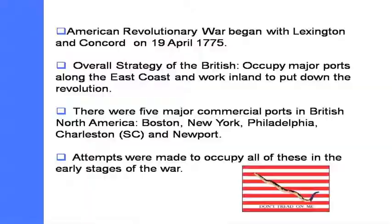There were 5 major commercial ports in British North America. We all know that Boston and Philadelphia and New York were, but also Charleston, South Carolina, and Newport. Newport was a major commercial port in 1775. And that's really important. We sometimes tend to forget that when we look at the history of the Revolutionary War, but it really was an important port.